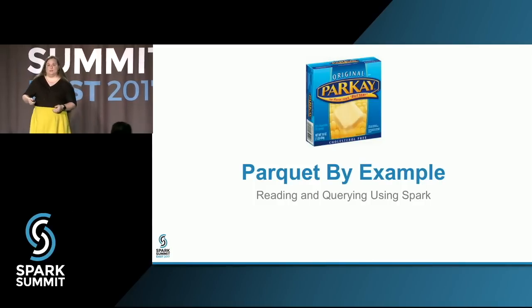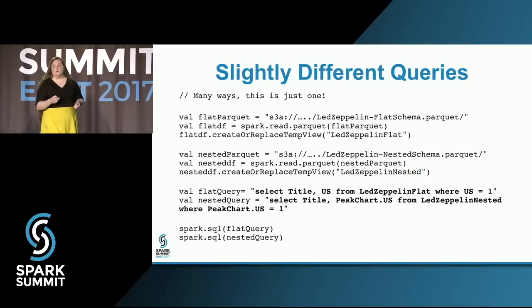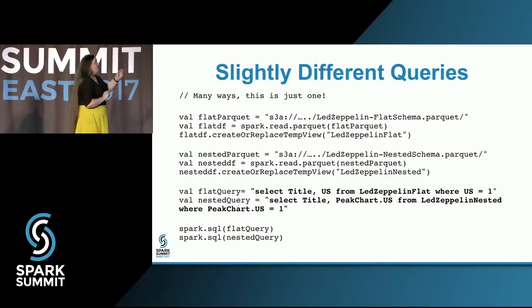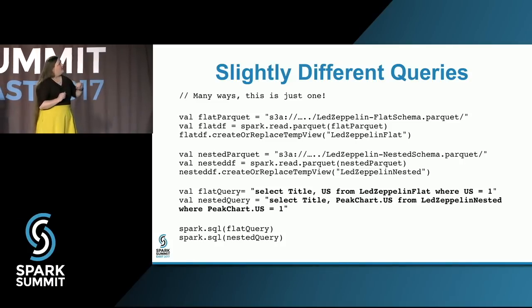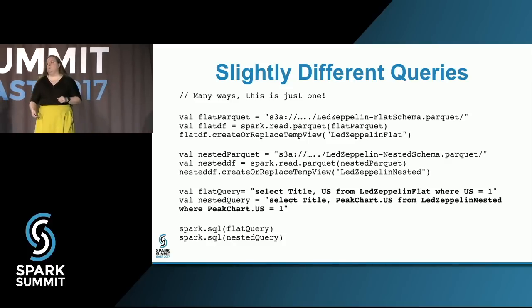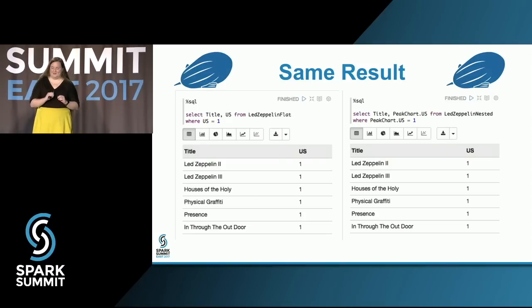So now that we have this all written out and we've seen it in the terminal, how do we query it? Y'all are Spark experts. You've probably seen this a million times. So I'm going to read it in from S3 in this case. Create or replace a temp view. There's lots of ways to do this. This is just one. And then at the bottom, run my SQL queries. 2 slightly different queries, same result. In Zeppelin, about Zeppelin, which makes me happy.